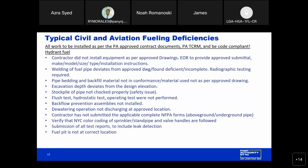Making sure that all the tests are completed prior to scheduling an inspection, which can include flush tests, hydrostatic tests, and operational tests, ensuring that backflow prevention assemblies are installed where required, dewatering operation not discharged at approved location, submitting all of the required NFPA forms, whether that's for above ground or underground pipe, verifying that the NYC color coding of sprinkler and standpipe systems are followed for the valve handles, and making sure that all the test reports are submitted, and the fuel pit also not being at the correct location. That's another typical deficiency.